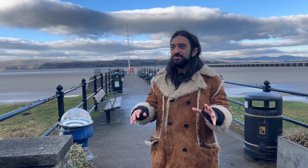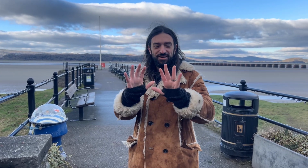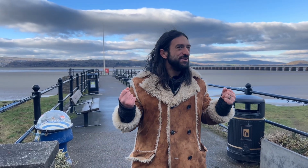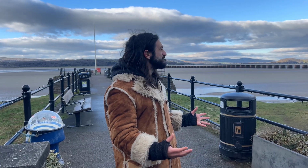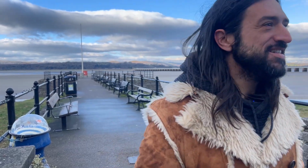This is just lovely. The best way to describe Arnside is like a lazy summer's day. Look at my hands, it's January. My hands are red raw, but it's still got that real feeling of a British summer's day. Wild and beautiful. I'm looking for the words to describe it. It's a real old-fashioned seaside town, isn't it? Old Britain on a summer's day, even though it's January and I'm blooming freezing.